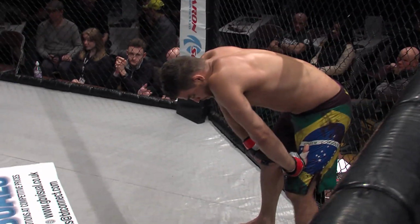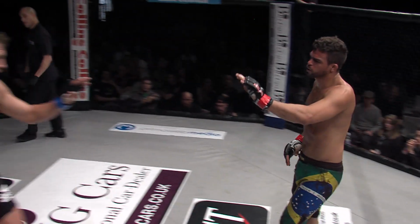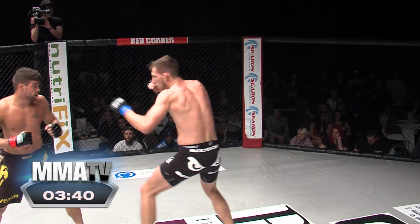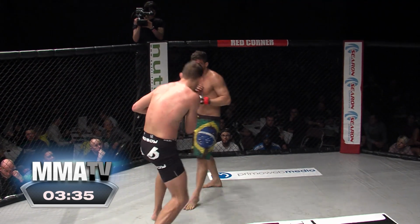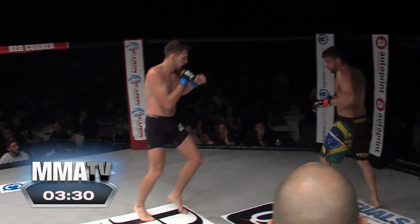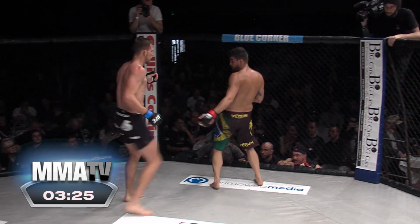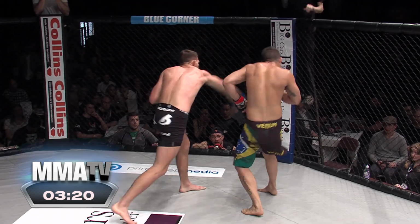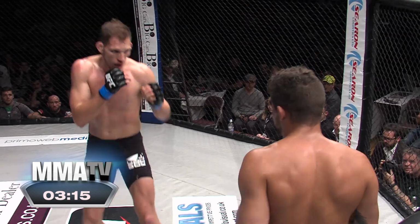Already well on the back foot. It's going to have to be a finish for the Brazilian. And a piercing jab of Barnett finding a home on the chin of Andrade once again. I mean, look, Luke Barnett has never been stopped in a professional contest. So you've got to say at this point, it's very unlikely Andrade is going to come back from this at all. It's going to be a case of, is Barnett going to get the stoppage or is he just going to keep picking him apart for the rest of the match? I think that's pretty much how we're going to see this one play out.